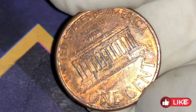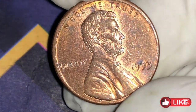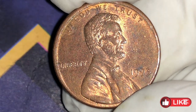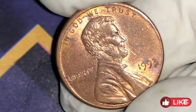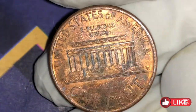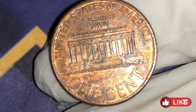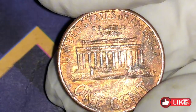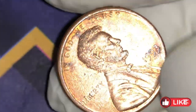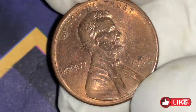Let's start with the basics. The Lincoln cent has been a staple of American life since 1909, when it was first introduced to commemorate the 100th anniversary of Abraham Lincoln's birth. Designed by Victor David Brenner, the original design featured a strong, dignified portrait of Lincoln on the obverse and 2 wheat ears on the reverse, hence the nickname, Wheat Penny. For decades, these coins were struck year after year, quietly passing through millions of hands, until changes in production methods and metal composition shifted the design.